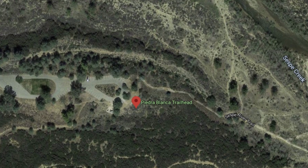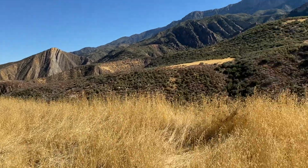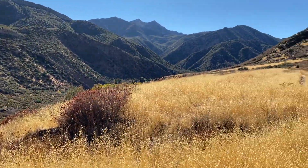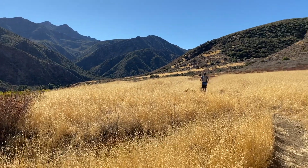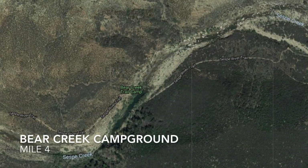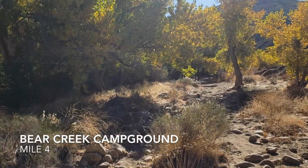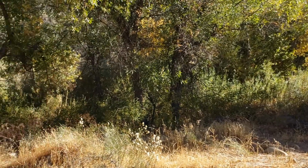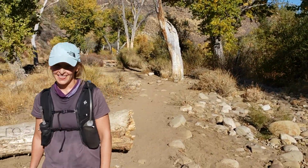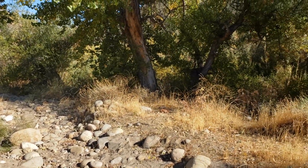The trail starts at Piedra Blanca trailhead just outside of Ojai. The first 4 miles are gradual, rolling up and down hills, but overall pretty mellow. This is the first campground, about 4 or 5 miles in. And you cross the river right there.